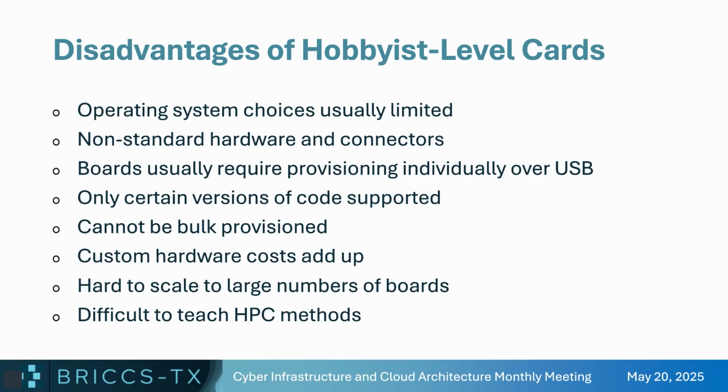A lot of non-standard hardware and connectors. As I said, the boards usually require some special provisioning setup. Only certain versions of code were supported because it's really kind of custom hardware. They can't be bulk provisioned. And once you start adding up all the little things you add on, fan controllers and so forth, the costs add up. So it's hard to imagine scaling these cluster boards to large numbers of them. As a consequence, they become kind of an interesting little side road, but really hard to make a one-to-one connection to HPC methods, which are much more easily scaled from small numbers to large numbers sort of uniformly.